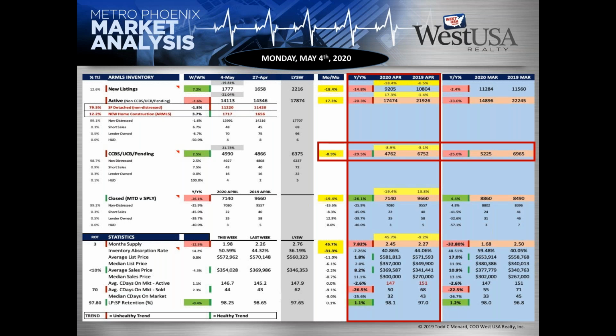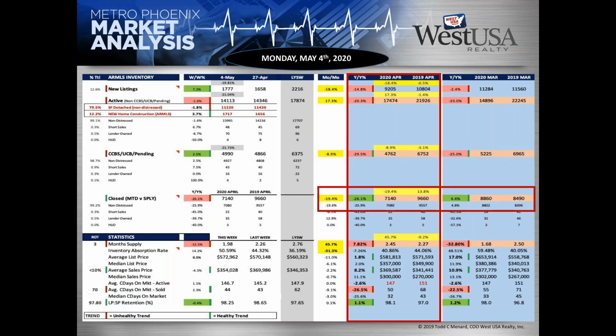So taking a look at closings, we're at 7,140 for the closed out April. 9,660 is where we were last year, because if you recall, last month is the month that the market takes off for the summer months. Typically, people want to move while their children are out of school, before they take their vacation from their company, if they've been relocated. All those same things apply.